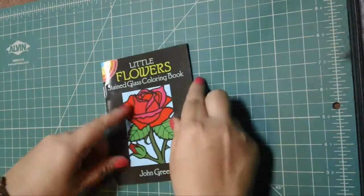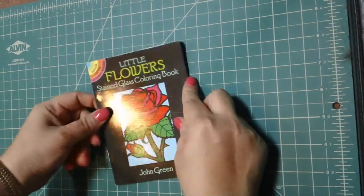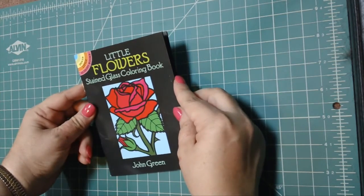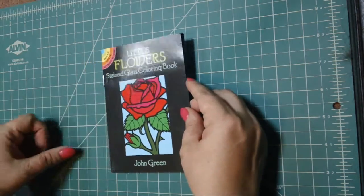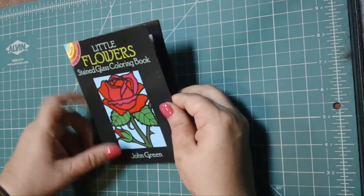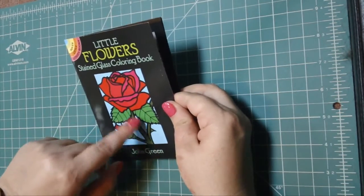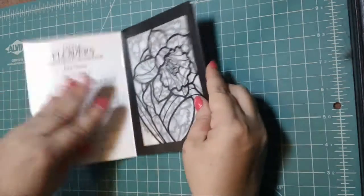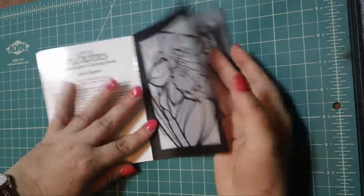This one is Little Flowers, and I'm going to try to get it so it's not glaring, I got some light coming in through that skylight. If you guys have seen some of my other hauls, you'll know that I had the little butterflies and the little birds, so this just kind of goes along with some of those other little stained glass ones that you can get. And I'll just do a quickie little flip through.